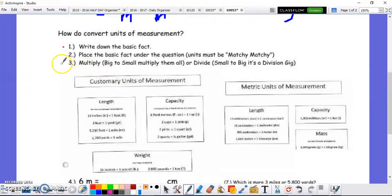Here's the chant that will help you remember that. Big to small, multiply them all, or you divide small to big, it's a division gig. So in other words, if my unit is getting smaller, meaning going, say, from feet to inches, it's starting at a big unit, going to a small unit, multiply them all. Big to small, multiply them all. However, if I'm going from a small unit to a big unit, inch to, say, feet or yards, I need to divide because small to big, it's a division gig. So let's put these steps into practice.